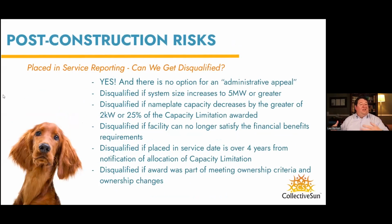Now, once you place in service, they want more information. So there's another attestation that you're going to have to do to go back, and you could get disqualified. And they went out of their way to say if you're disqualified, there's no administrative appeal. So be careful with these things. There are some obvious ones like, okay, you applied for 4 megawatts and then you built something that was 6. Okay, you're going to be disqualified. But there's also one that drops. If you say, I'm going to build 4 megawatts, and then you build 500 kW, you lost your allocation. And that's an interesting one because I think it's back to this theme of discouraging hoarding of allocations.